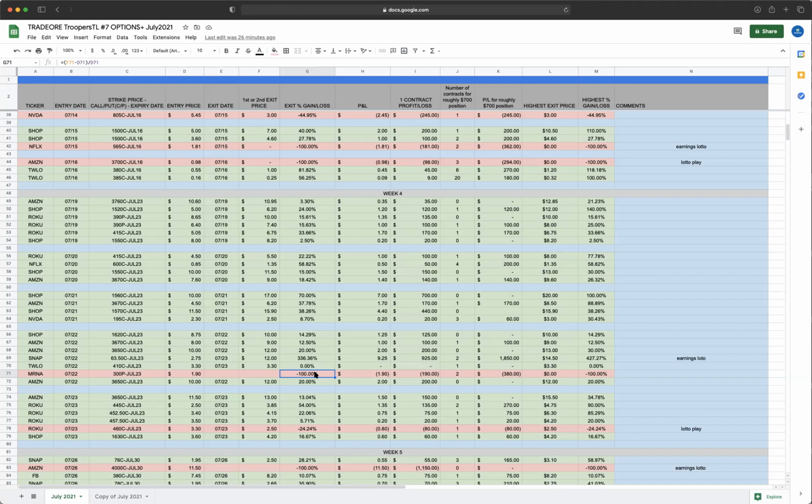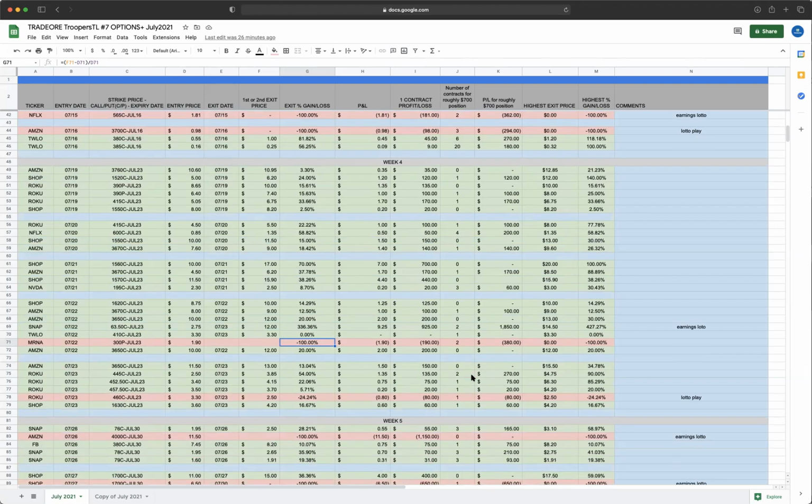I thought it would break below, but instead it started to run on the upside. And that's okay, but in hindsight, I could have avoided that trade. Betting against the overall trend was a bad idea there. The overall trend was on the upside, so I shouldn't have. It wasn't a smart idea to play puts there when the overall trend is up, but it is what it is. Won't make that mistake again. And if you disregard that, the only trade that failed was a lotto play on Friday for Roku.